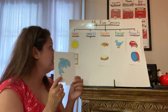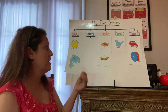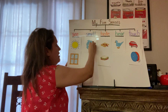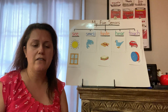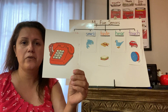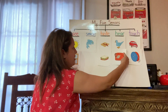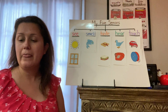Now you could definitely put this in a couple different places, like in taste and see and touch, but I'm gonna put it in smell because it has such a strong smell, especially when you're cooking and even when you eat it. There's a strong smell to the fish. Okay, then we have a telephone. So old-fashioned telephone. So that one you're gonna definitely hear it. You're gonna hear the rings, even though most of our phones look different now.